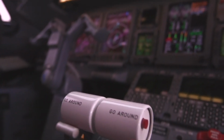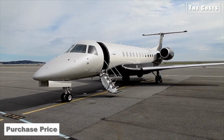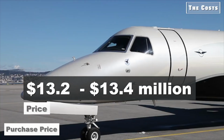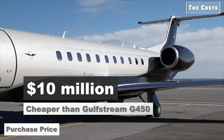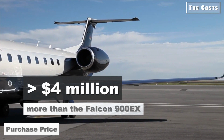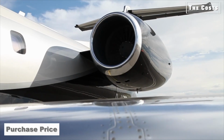Now to the part you are eagerly waiting for. What does it cost to own Legacy 600? Acquisition cost for the 600 typically ranges from $13.2 million to $13.4 million, over $10 million cheaper than the Gulfstream G450, and more than $4 million than the Falcon 900EX. Both of these aircraft are the Legacy 600's direct competitors.